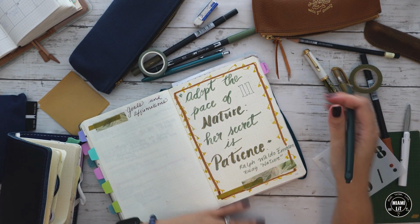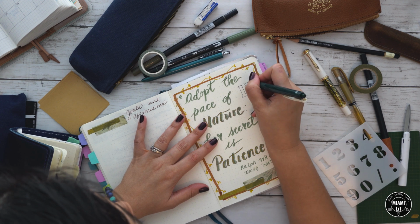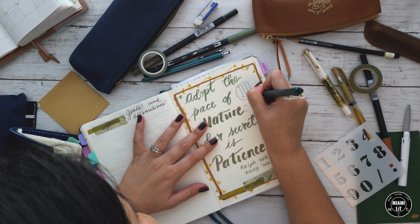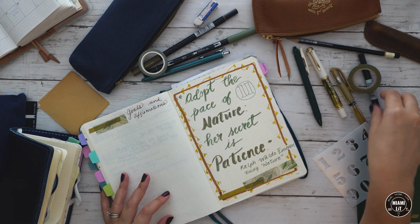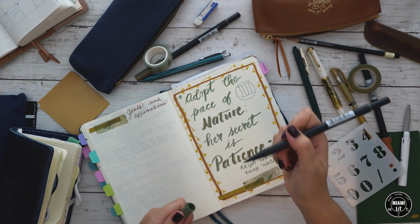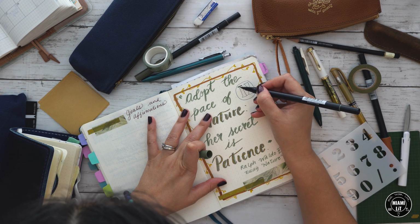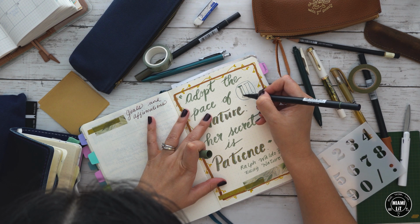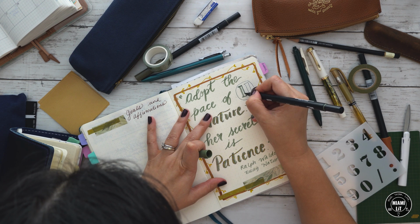I have to tell you, I've been enjoying that stencil way more than I thought I would. It's really fun. The numbers are just the right size to be super visible. And if you like to color in your numbers and add a little more interest, it's the perfect size. I'll leave that linked down below. It's from Ali Brown if I didn't mention that.